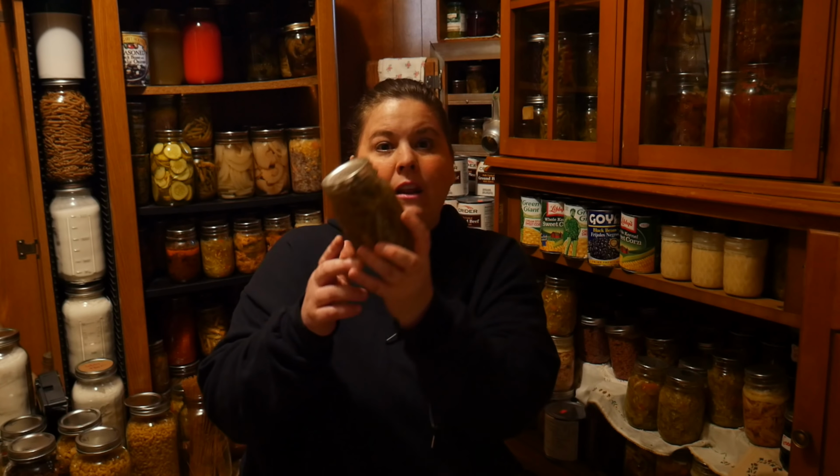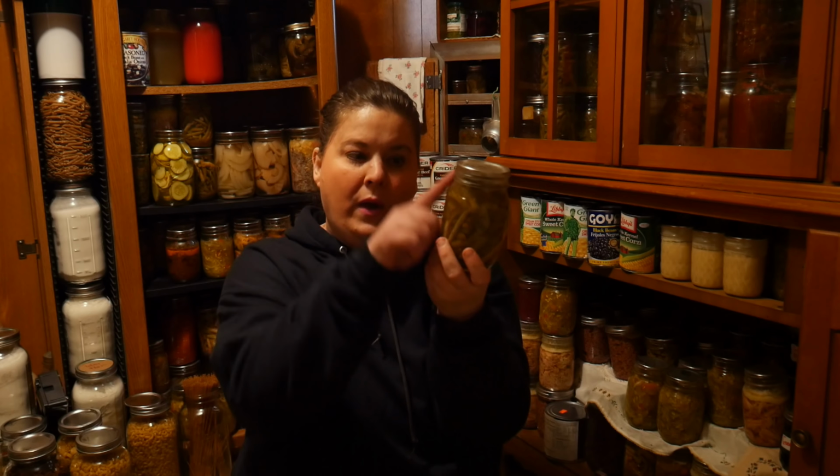But you do lose some nutrition when you can. Now, if you can it with the liquid in it, you have that nutrition as well. If you drain the liquid out of your canned goods, you do lose the vitamins in that. So I always try to eat my vegetables with the liquid in it. Sometimes you do have to drain it.